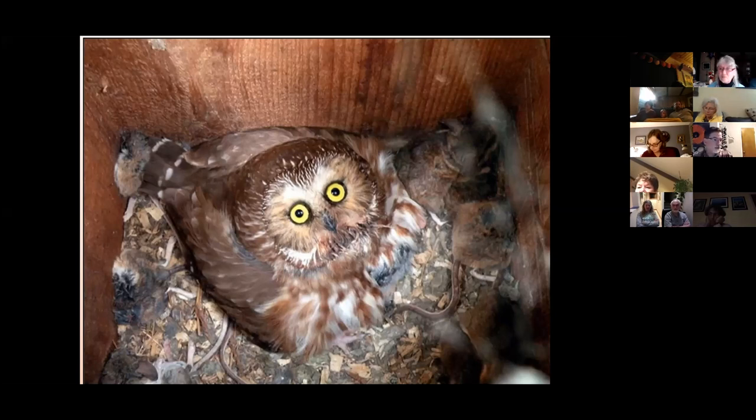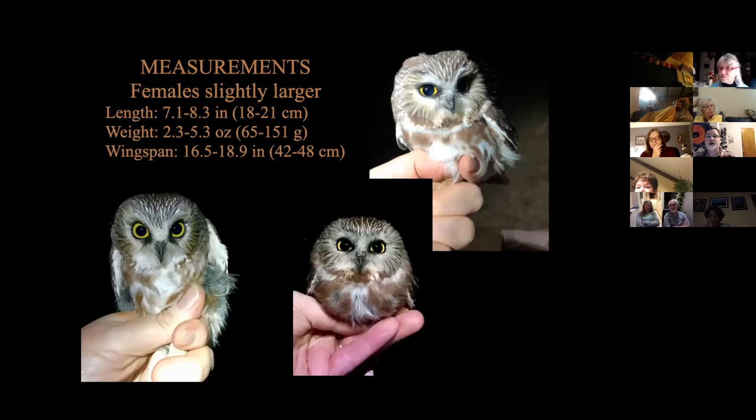Average brood size is about 5 to 6 eggs. And the incubation is about a month, and then fledging is about another month after they leave the nest, about a month after that. So about 2 months, and they're free here.